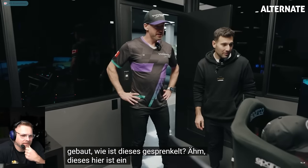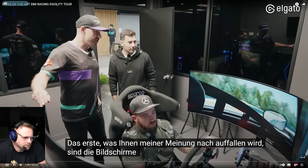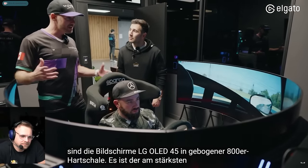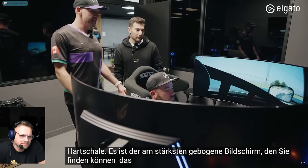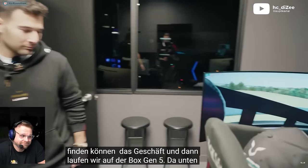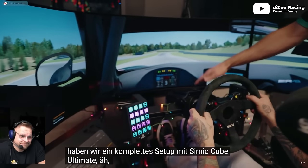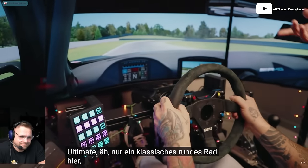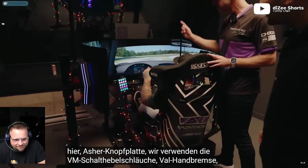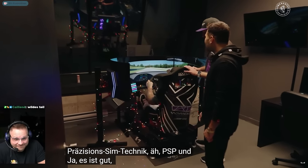This one is a pretty chunky unit. The first thing you'll notice are the screens. LG OLED 45-inch curved 800R. It's the most curved screen you can find in the business. And then we're running on D-Box Gen 5 down there. We have a full setup with Simicube Ultimate. Just a classic round wheel here, Asher button plate. We're using the VNM shifter, belt handbrake, Precision Sim Engineering PSP. And yeah, it's a good one. It's a pretty decent setup.